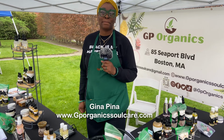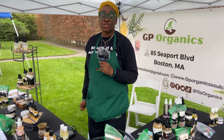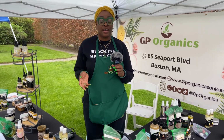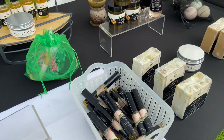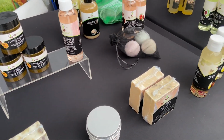So do you have your own garden, or do you go to gardens and farms for your stuff? So some of my products are imported from Nigeria, like my shea butters and my black soaps. Some of my herbs are from local farmers, and my other ingredients are from organic distributors and suppliers.